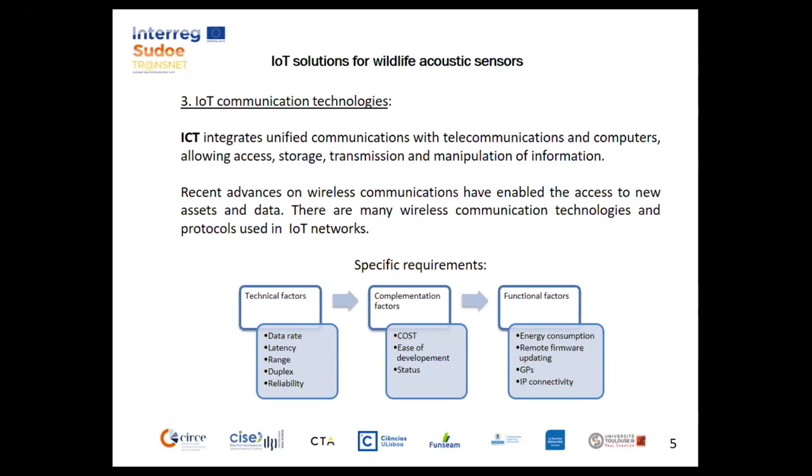Then the complementary factors in the implementation phase. The cost is the most important one, the sum of the device and the structure, the ease of development, and the status, such as the standards. And finally, functional factors in everyday work that include energy consumption, updating, the local service, or the IP connectivity.